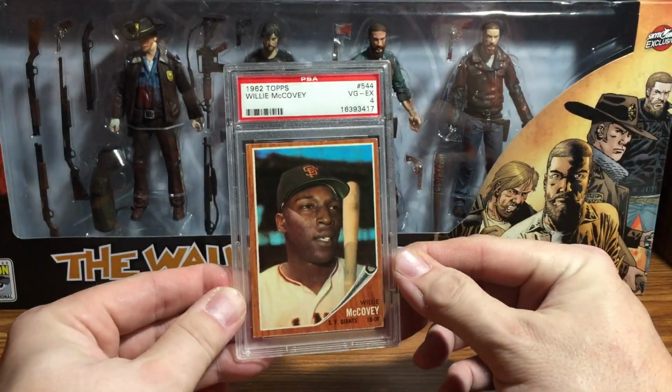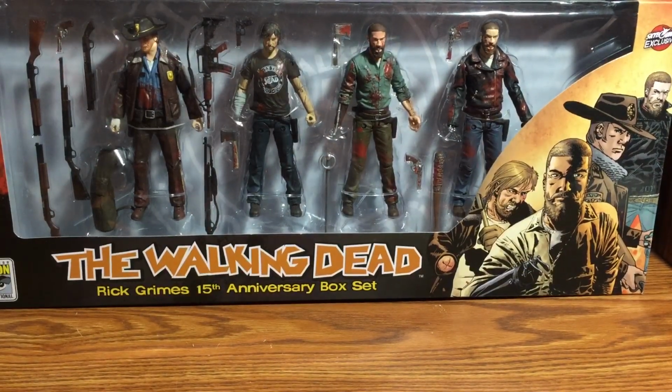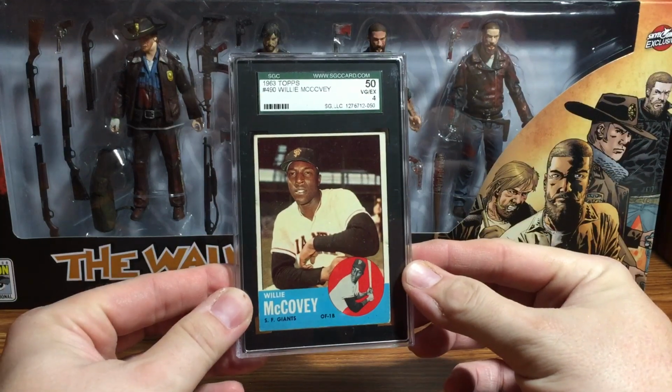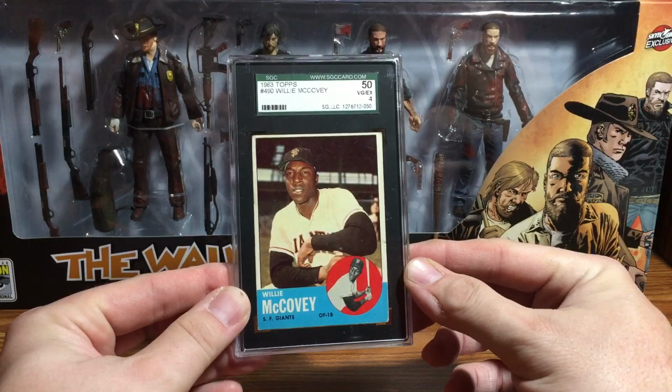So these cards are generally tougher to get because back in the day they used to release the sets by series. And when the later series came out, kids were getting, summer was ending, or they were doing other things, or they were interested in other sports or whatever. So the higher numbers tend to go for more because less of them were made, but less of them also survived. This 63 Topps, he's card number 490, so it's semi-high number.